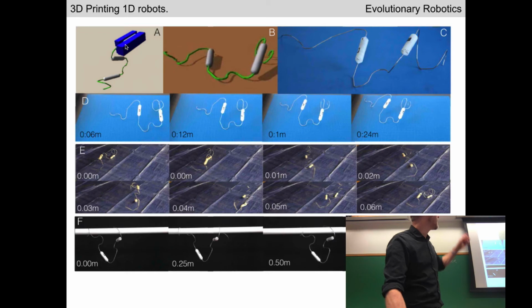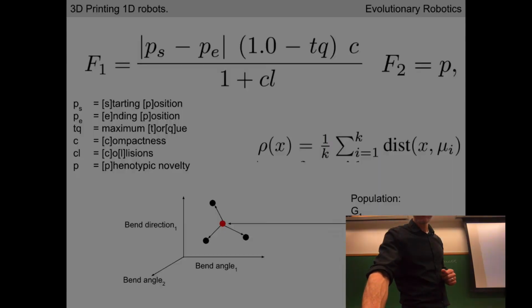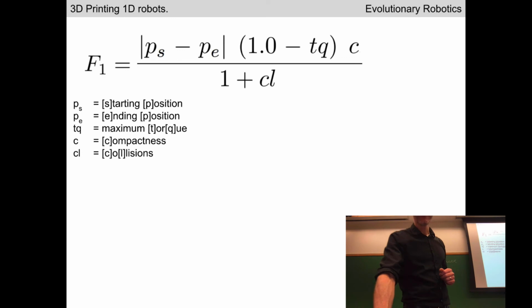If you look in panel A here, they actually put a simulation of the print head in the physics engine. So as this wire is being extruded in the physics engine, if any of the white or green cylinders come in contact with the gray boxes, that's a collision, right? We're going to try and minimize those numbers of collisions. Okay. All right, so F1 taken together is selecting for 4 different things. Maximize locomotion, maximize manufacturability, create interesting 3D shapes, and minimize the number of collisions during printing.